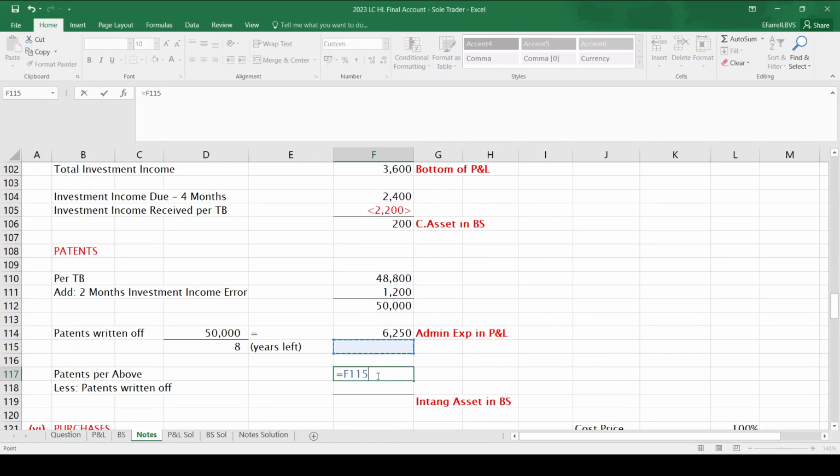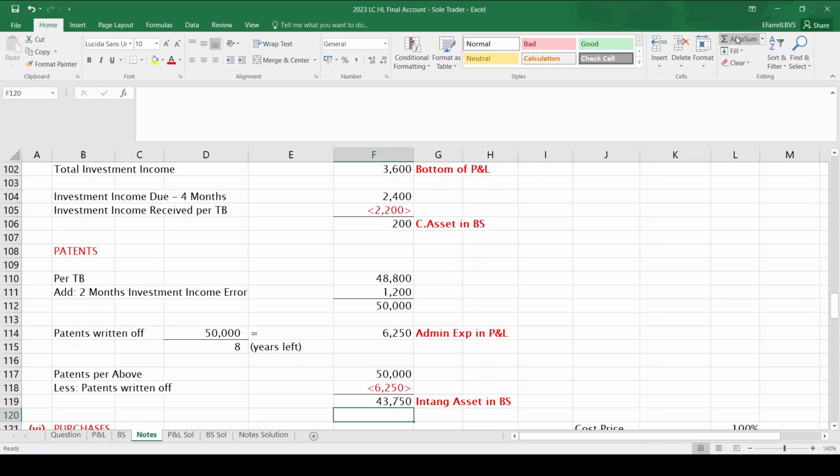So the patents from above, when I corrected the error with the investment income, patents were 50,000. Now I have to take away the patents written off of 6,250, which is going to leave me with my balance sheet figure for patents, which is an intangible asset, of 43,750.